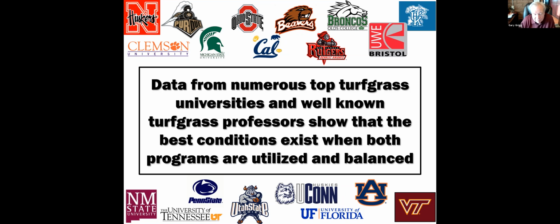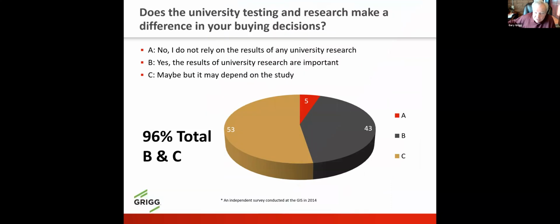And we run test after test after test, and we look at a lot of different things. I don't know any other company that does that. Is it important? Well, we ask ourselves that question. Back in 2014, when we were at the GIS show, we did a survey, and we only asked 3 questions. Do you rely on university research when you buy products? 5% of the superintendents said no. We buy products for other reasons, but we don't look at university research.